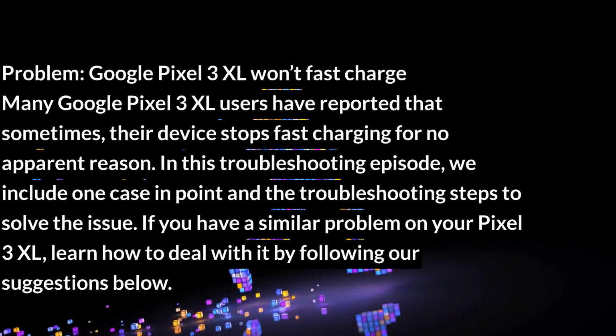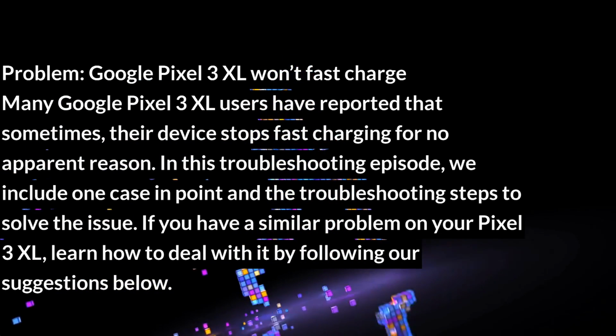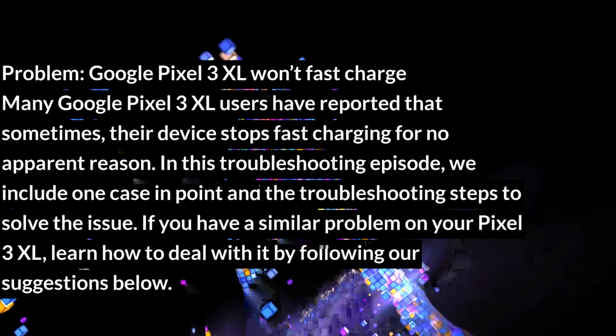Problem: Google Pixel 3 XL won't fast charge. Users have reported that sometimes their device stops.